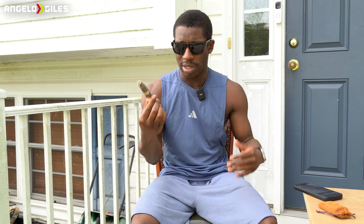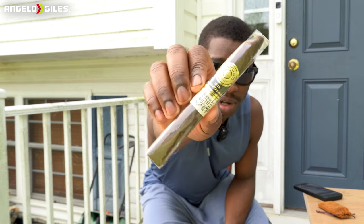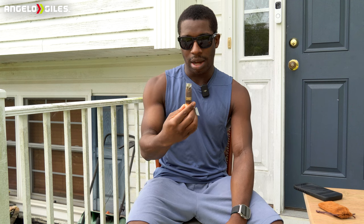The packaging was great. He added in a Integra Boost humidity pack. It was a 69%, so he had it in there. But check that out. I just want y'all to look at it really quick. This was number 2 pick for 2021 of Cigar Aficionado. It had a 95 rating.